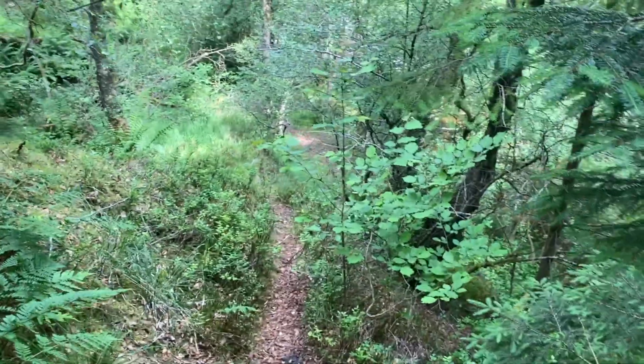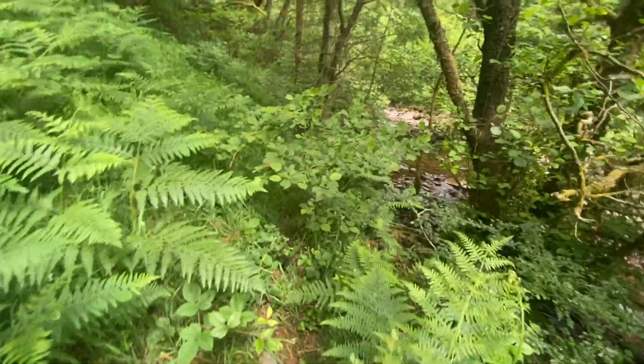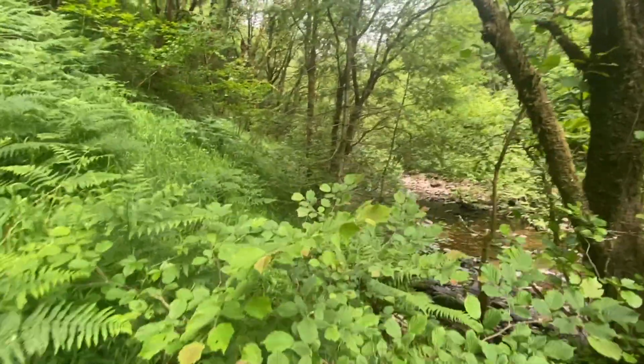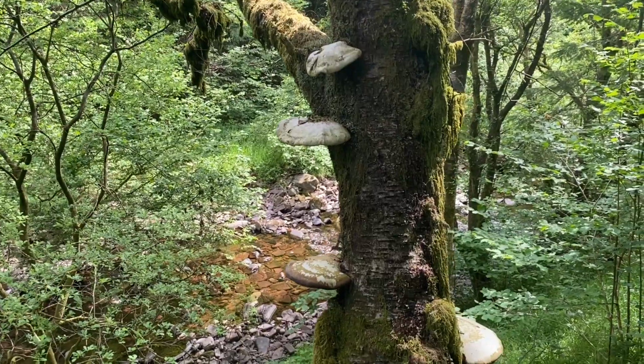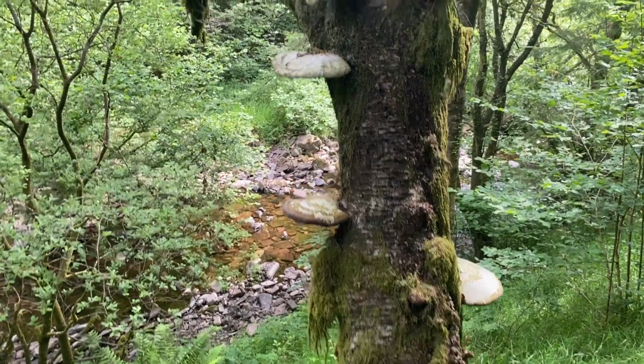Right, back down to the riverside. Try not to fall over. Riverside adventures. Just watching me step, but we are making slow progress following this river up. I'm not sure whether there's a path here or not, but it's a pleasant enough walk with a scramble. Scramble at the bank, and here we are. Something of interest. Got a couple of photos.